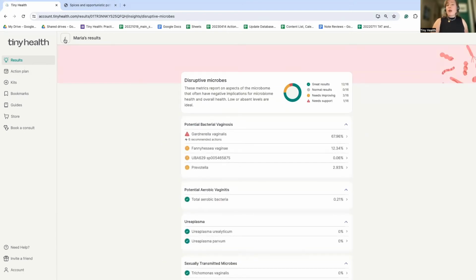Similarly, for those who have found low lactobacillus in their microbiome, they've realized that their recurrent infections were potentially due to the fact that their microbiome community couldn't keep these disruptive microbes out. So they found themselves in a cycle of symptoms, treatment, symptoms, treatment, symptoms, treatment that just kind of never ended. And so by identifying the low lactobacillus, they were able to get more to the root cause of their recurrent infections and be able to support their whole vaginal microbiome community to make it harder for those infectious microbes to recolonize.